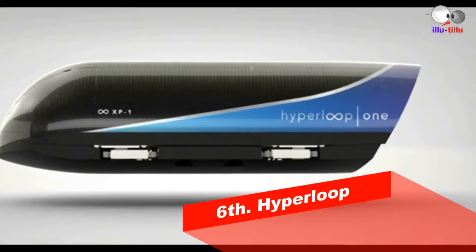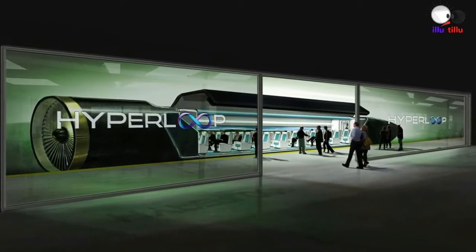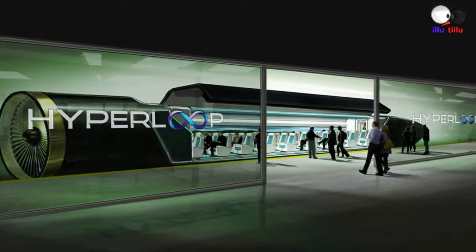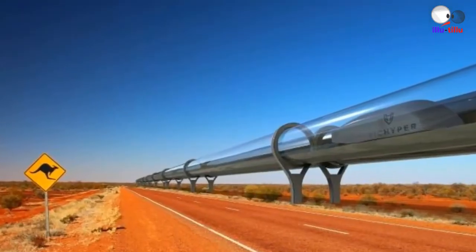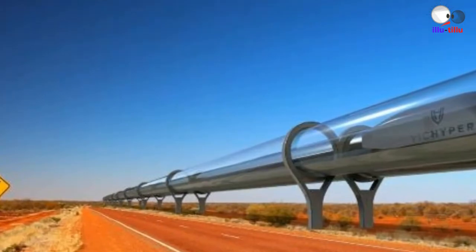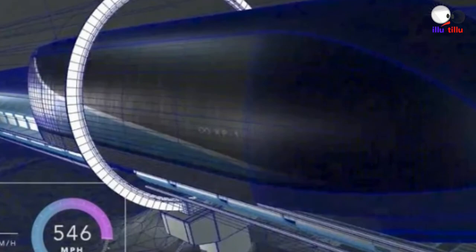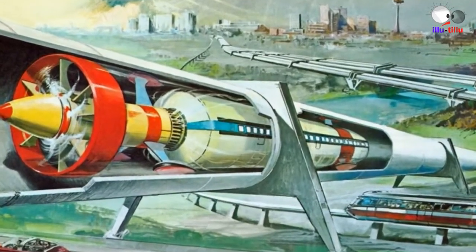Sixth, Hyperloop. At its core, Hyperloop is a tube-based inter- and intracity transportation system for passengers and cargo. Drastic reduction of air in the tube along with magnetic levitation and propulsion allows capsules to move through the tube with nearly zero friction and safely accelerate to airplane speeds.